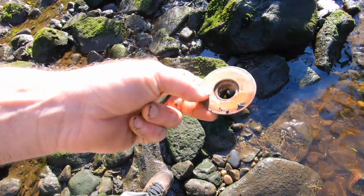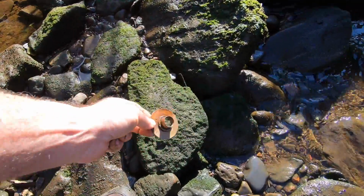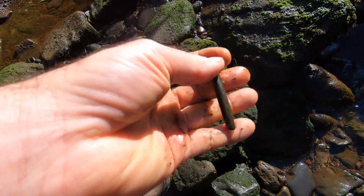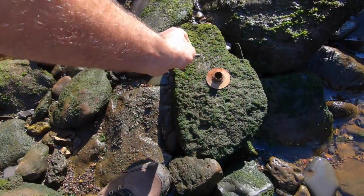This little area right here is kind of interesting. Well, I see a couple things. I got this little piece of coppery doodad. It's probably not that old, it could be 1900s. And then this thing looks almost like a battery core, but I'm not positive. I do think it's carbon.